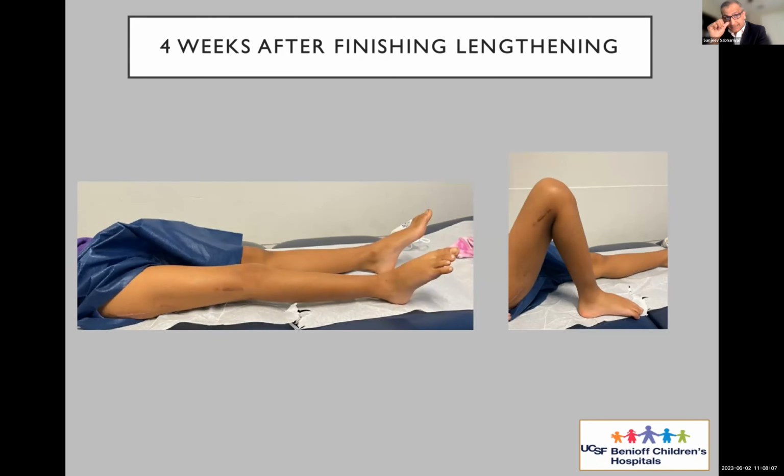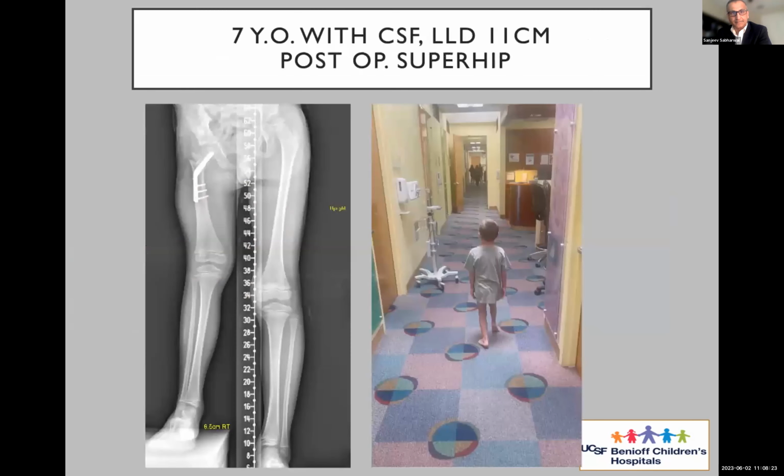And I think this will be a good case discussion later today to talk about improvisations that can be done in settings of limited resources where you can get similar results with other devices and implants.